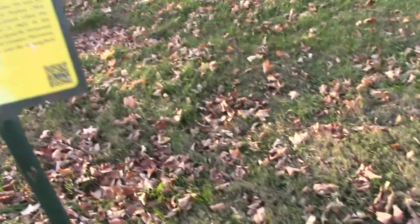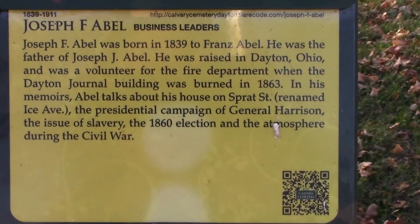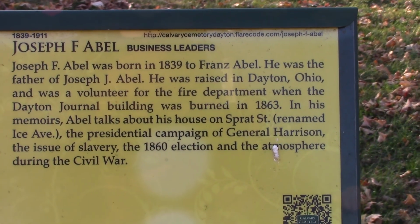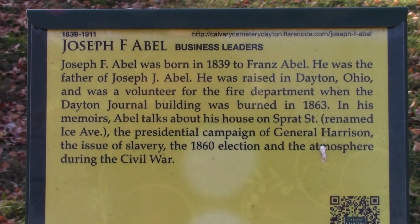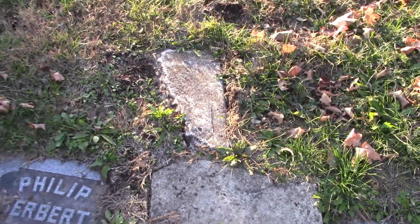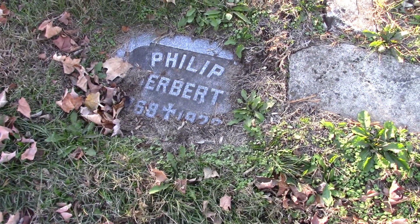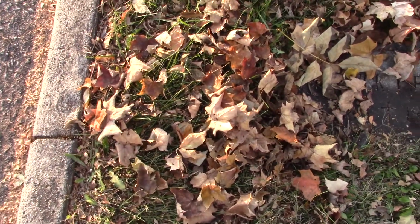Here is another business leader, Joseph Abel. Give you a second to read. And there's his wife. Here's the disappearing headstone. Disappearing headstone that is broken. Here is a disappearing headstone, and it's right this close to the road.